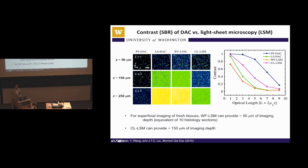So basically, for superficial imaging of fresh tissues, for example, examining the margins of a tumor resection specimen, widefield light sheet microscopy can provide, we were estimating, about 50 microns of imaging depth on fresh tissues without any clearing. This is already equivalent to 10 histology sections because most microscope slides are cut to a 5-micron thickness of tissue. And with confocal light sheet, we could probably push that to about 150 microns of depth.